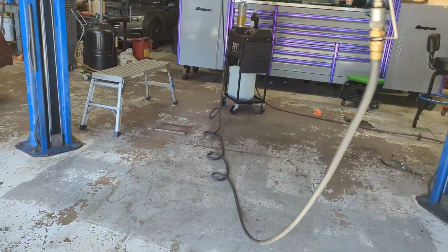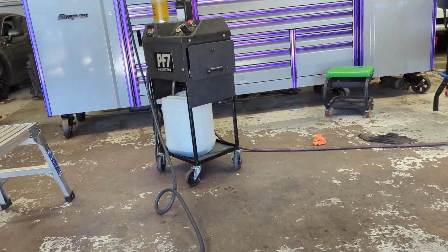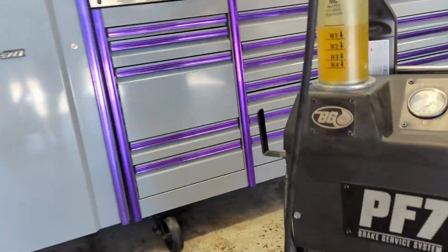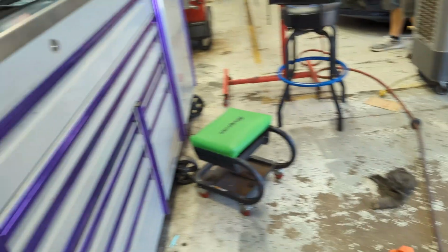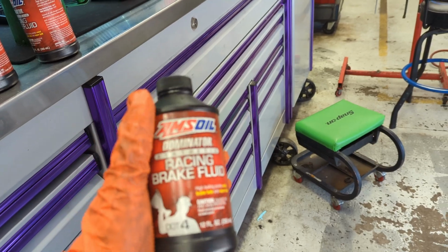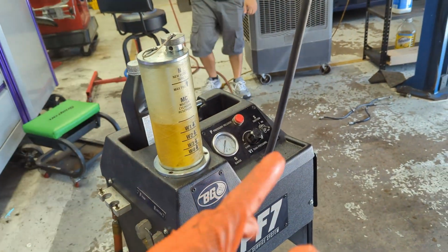Alright, so we have the rears on now, and we are hooking up our brake flush machine. That is one of the services we offer here at Garage Guys Sugarland, a brake flush service, but I'm using the AMSOIL, so we're going to give this one a try. Got it all set up, give me a second. I'm going to go through this and then we'll be right back.